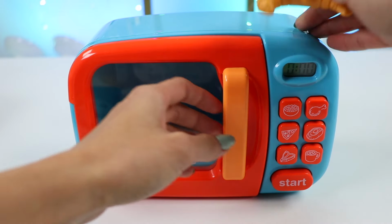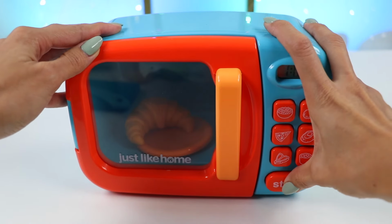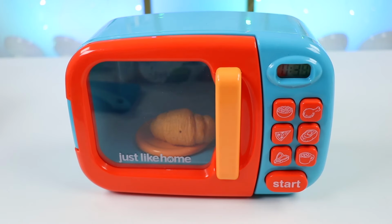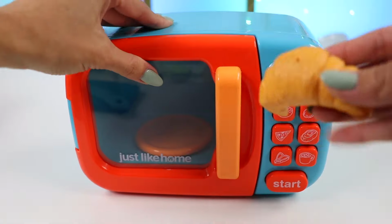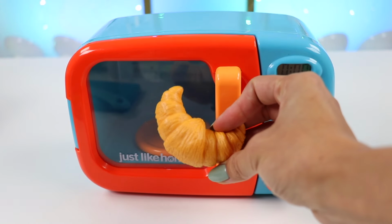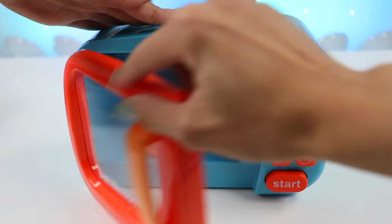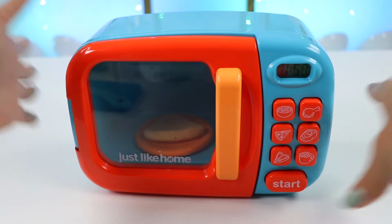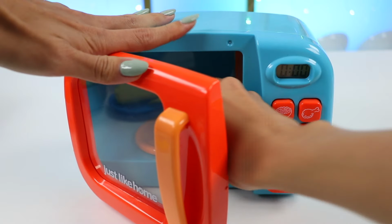Let's head over to Europe with a stop in France for a perfectly flaky and buttery croissant. Let's also warm up some naan, which is a type of flatbread that you can find in India. You can use it as a vessel to dip or scoop your food, such as curry. And we're finished with our trip around the world.